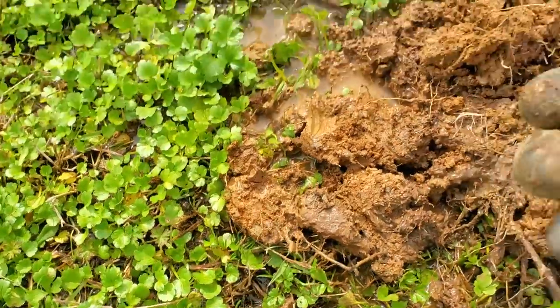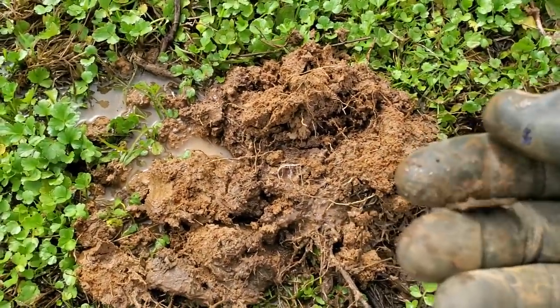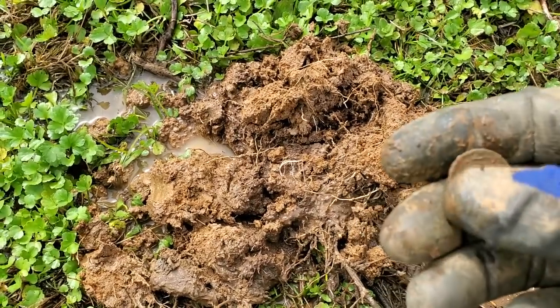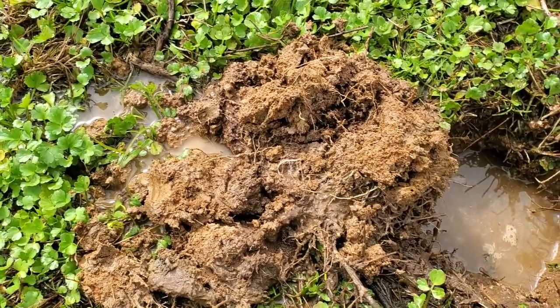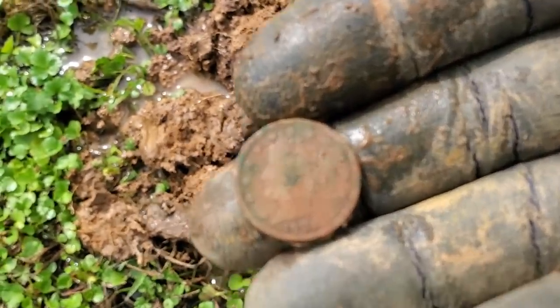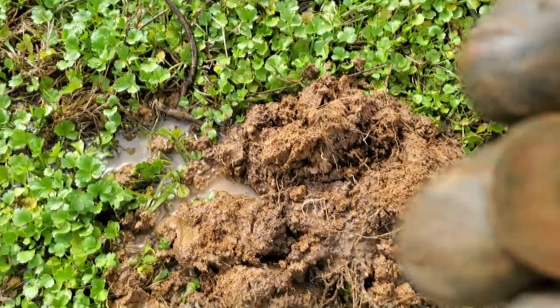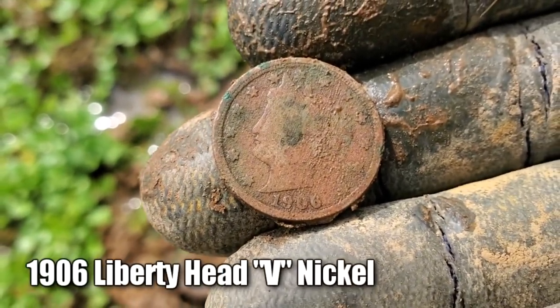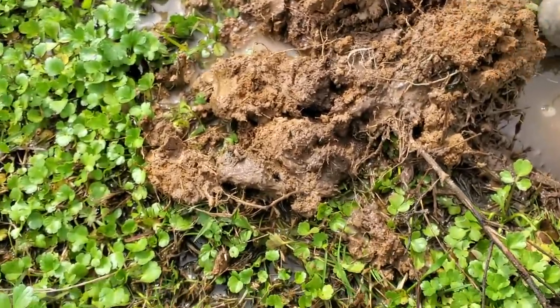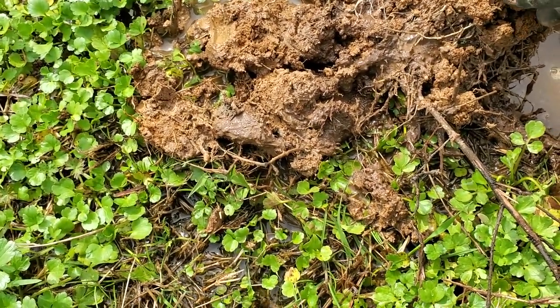Looks like it's going to be a V-nickel. Yeah. I don't know. They're coming out really good down here. Let me wipe it off without rubbing the patina off of it. What's that going to be? Can y'all read that? 1906. 1906 V-nickel. All right.